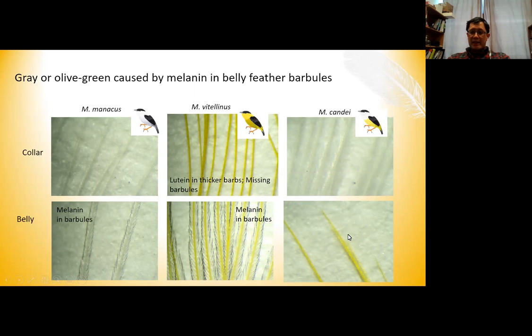For the Candii, again, the yellow belly feathers are pure yellow. The barbules are not missing, they're just not shown in this picture. The neck feather is translucent, just like that in Manicus.